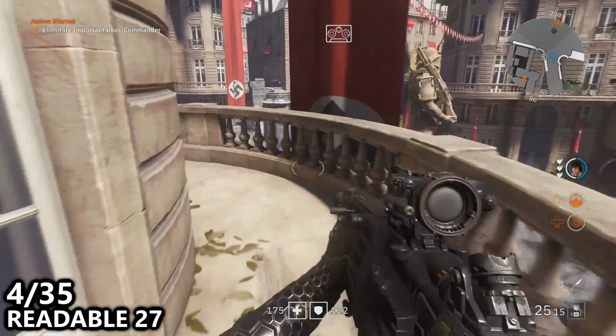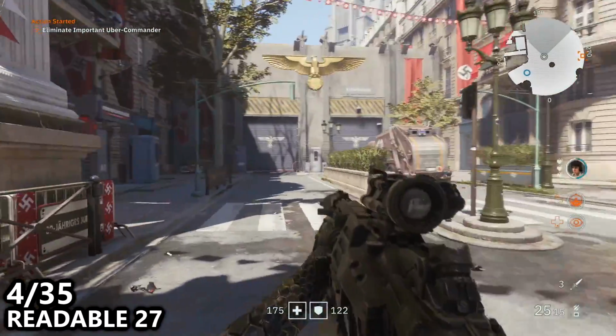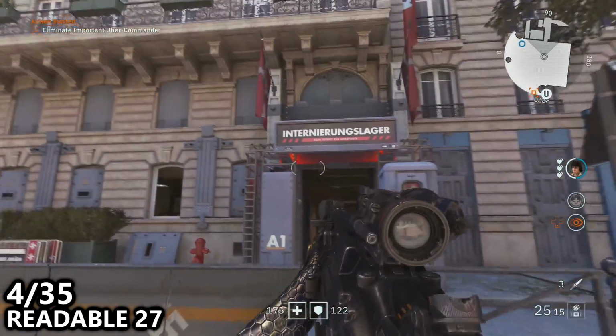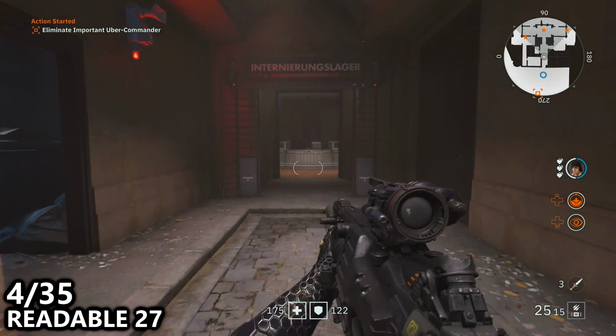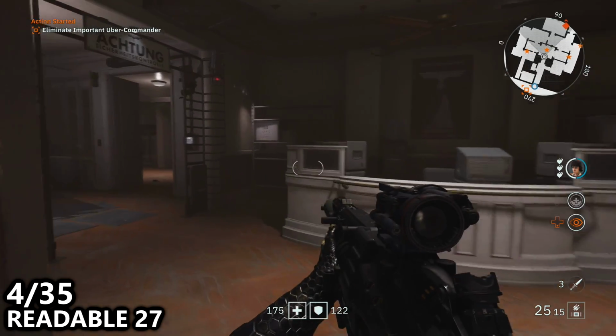Then in order to grab Readable 27, we'll want to go back down to street level and head to the opposite side of where that metro was where we started. On the left hand side, you can go into the radio communications tower. It's very possible you were here during an earlier mission in the game where we had to grab some files. As you enter, you'll notice the main desk in front of you.